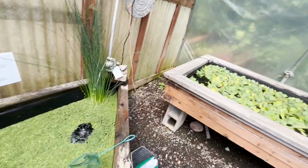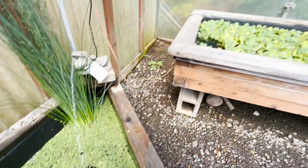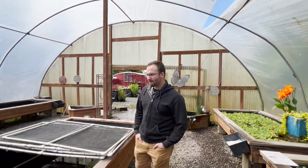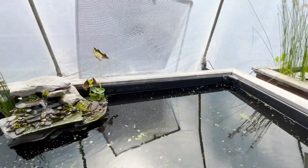Okay, here we go. Yeah, fairy moss, which is pretty cool. If you have a skimmer, it'll get sucked into the skimmer, so you have to have more of a still water feature for that. Oh, this is so cute. Are they not allowed to sell water hyacinth up here? No, they are. They just sold out. Oh, okay. Little small fountain. Wow.